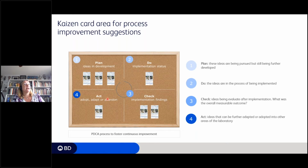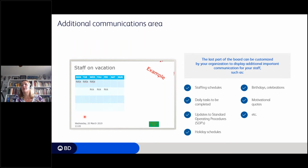And this is when we get into the act stage, where we either adopt, adapt, or even abandon an idea that didn't pan out the way it should have. So this is your little area to address systemic issues. And then the last area, as I said, you can post anything or everything really: staffing schedules, daily tasks to be completed, updates to standard operating procedures, holiday schedule, celebrations, motivational quotes. You can post if there are vendors on site, if you had to call technical service for something, whatever you feel like doing.